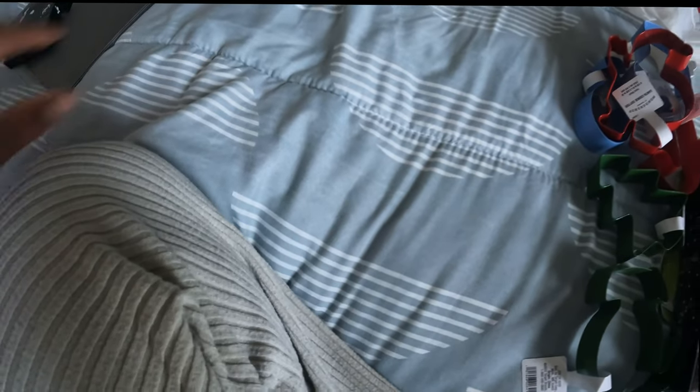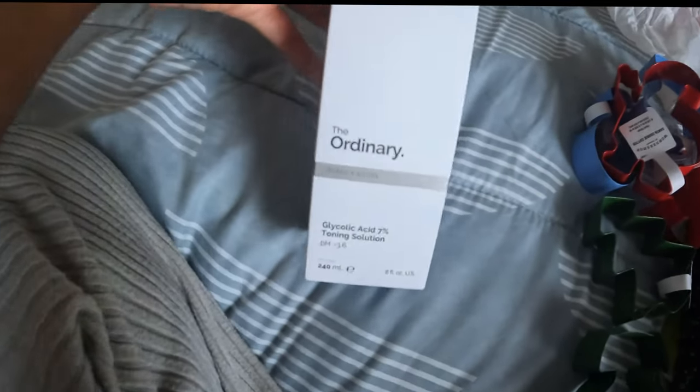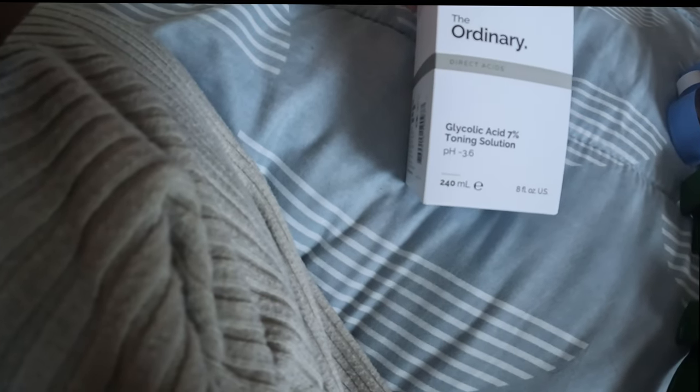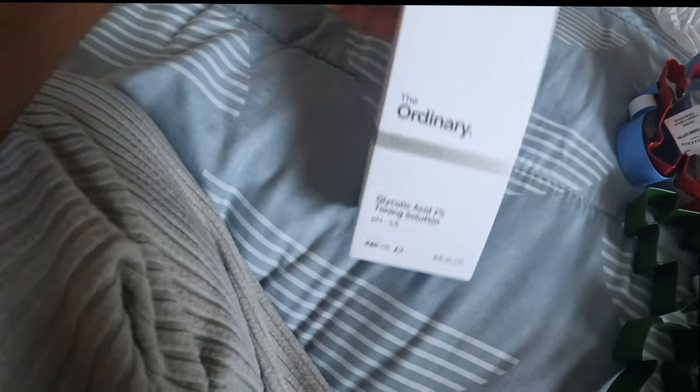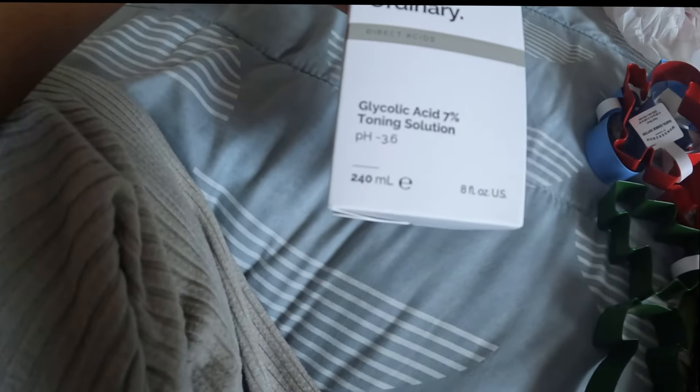And then next from Ulta, we got The Ordinary toner. This is the glycolic acid toning solution, and use ideally at night, no more frequently than once per day after cleaning. Saturate a cotton pad with the formula and sweep across the face and neck. Do not use on sensitive, peeling, or compromised skin.